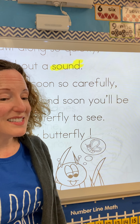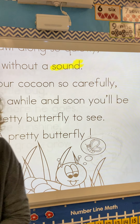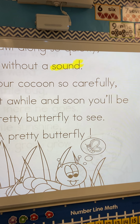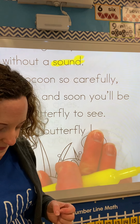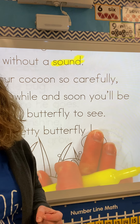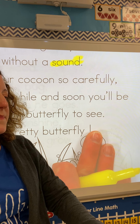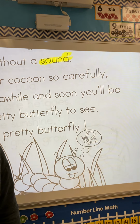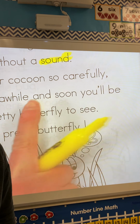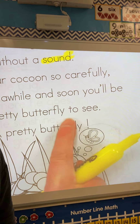Now on the bottom part of our poem, our rhyming words are sight words. So here we go. Let's take a look here. And Xerxes, this time tell us, what are the rhyming words on the bottom? I think so and soon, maybe that. You're super close, except do they actually end the same? Not quite end the same. So let's take a look. Spin your cocoon so carefully, then rest a while, and soon you'll be a pretty butterfly to see.